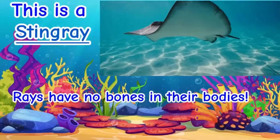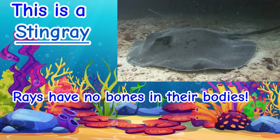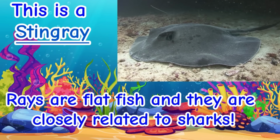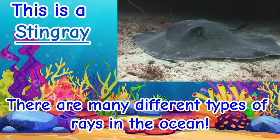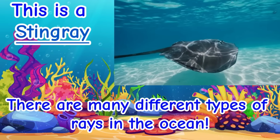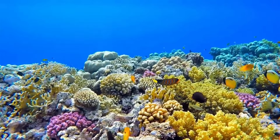A stingray. Rays are fascinating because they have no bones in their body at all. Although rays are flat fish, they are actually closely related to sharks. And there are many different types of rays, including the stingray, electric rays, and manta rays. They are so cool! Now let's find one last creature to learn about.